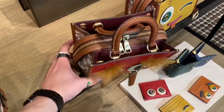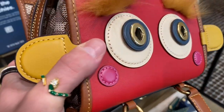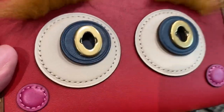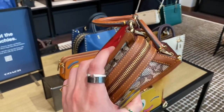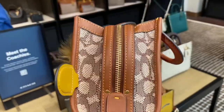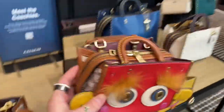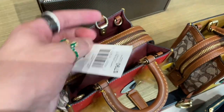Next up is the Rogue 17 with signature textile jacquard, and this one is Sweetie. Little Miss Sweetie. Sweetie's grown on me a little bit. It's a little cuter than the rest, but I think that's just because of the fun little fur patches for the eyes, but I'm not even sure how well those would hold up.